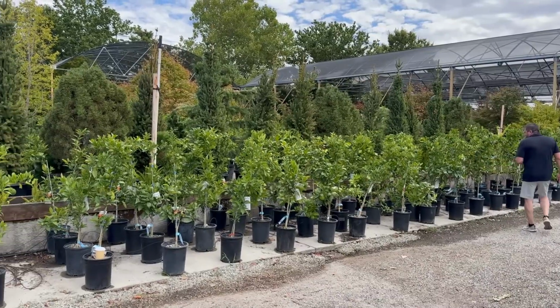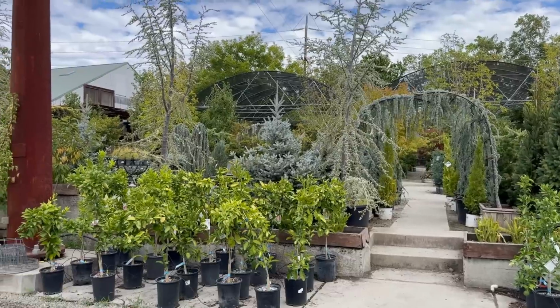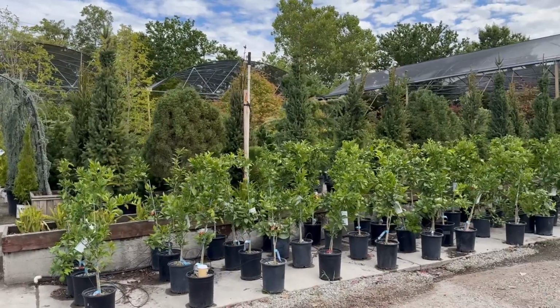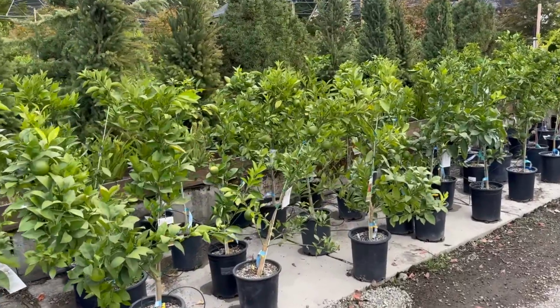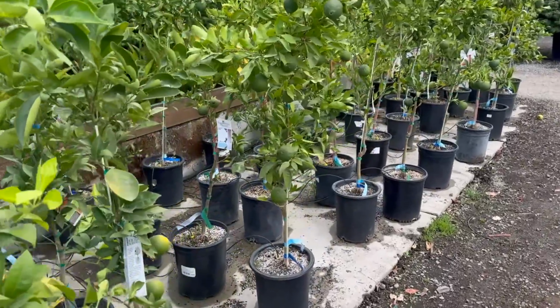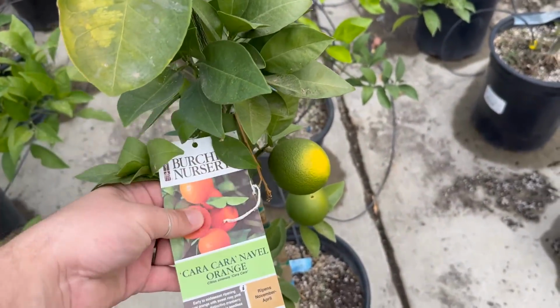Brent is admiring the lemons and limes, citrus, while I admire the wall of evergreens right here. I just love that. It is so pretty, a wall of evergreens. That's what I want. And then Brent went and hid because he doesn't want to be on the camera. So he was saying that it's funny because some of these citrus, a branch comes out and then just at the very end of the branch, there is an orange.